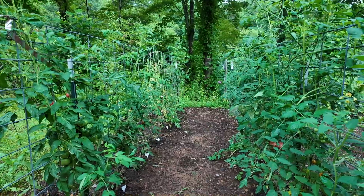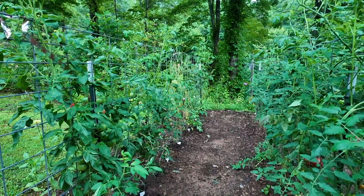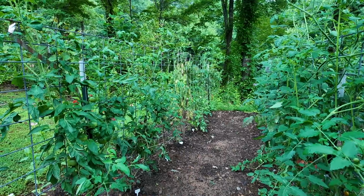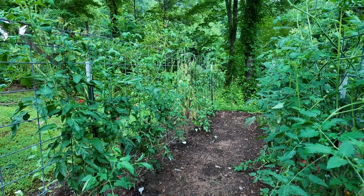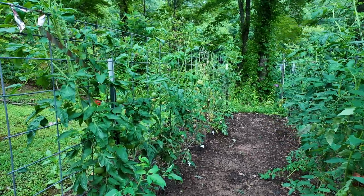This is our 2 rows of tomatoes down here. And they look better, especially these on this end, except there's one out there that's a brandywine that has completely died. It's got tomatoes on it, but the whole plant's dead. I have no idea what happened to it.